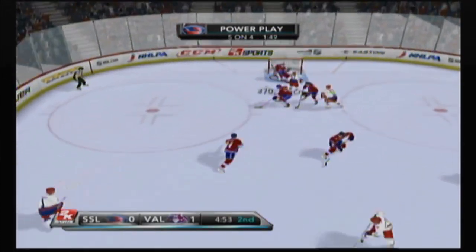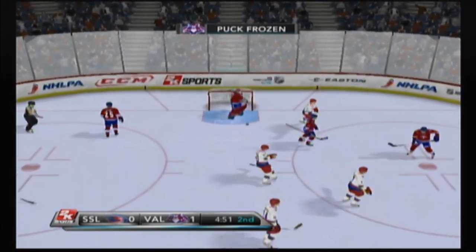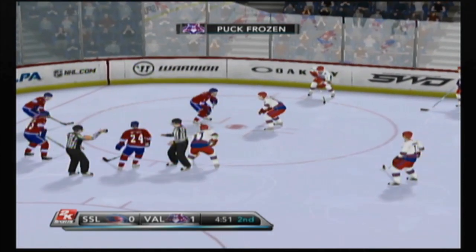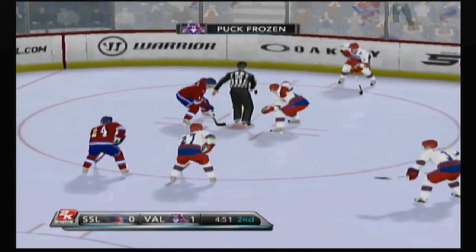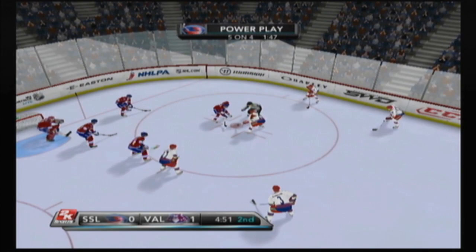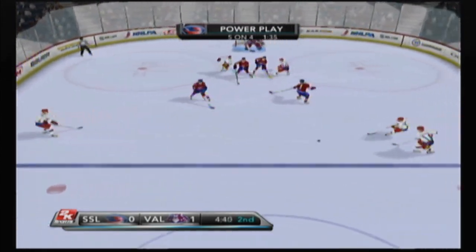Kluski, Nicholson, he'll let it go. And a save is made by Brunn. 4:51 remaining in the second period. After Brunn made the catch and held on to that one. Only 13 seconds coming off the South Shore power play. They'll win the draw to Nicholson again. This time he doesn't shoot.